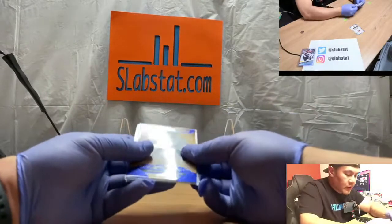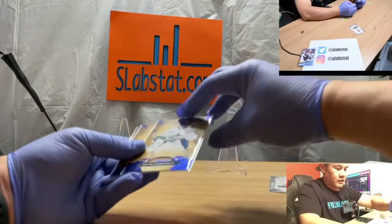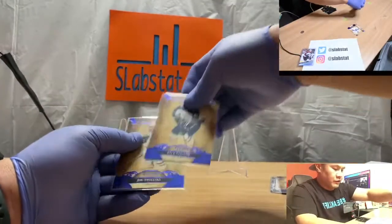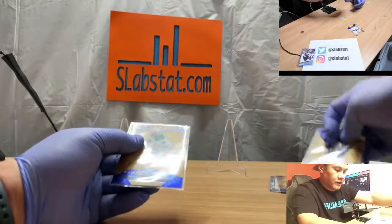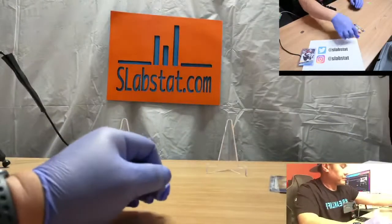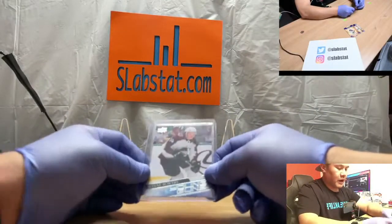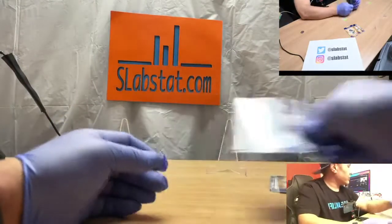Markstrom, 208 out of 499. Got the parallel. 208 out of 499. Connor, this is cool. 499 out of 499. And Joe Pavelski, 045 out of 499. Our young guns from the Upper Deck Series 1. Bowers, Colorado. It's not serialized, but it's rookie.